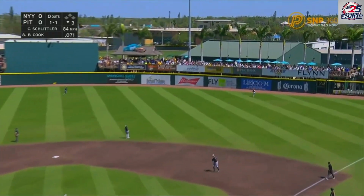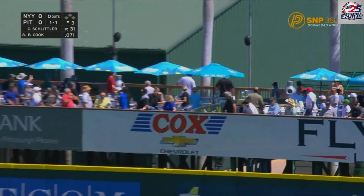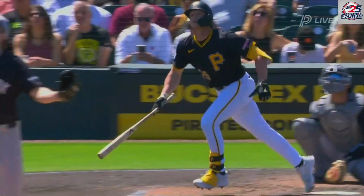There's one right there. Out to right. Jones running out of room. Home run, Billy Cook. Guided that ball over the wall in right. His first spring homer. 1-0 Pirates. You got to see the strength.